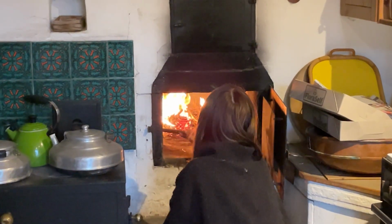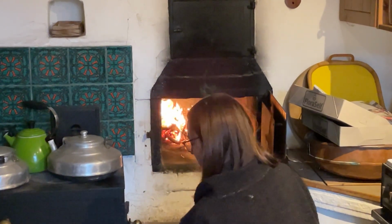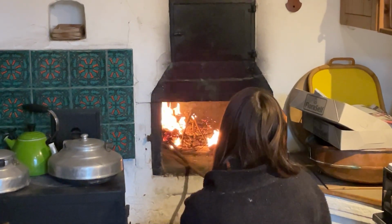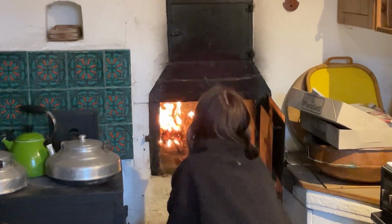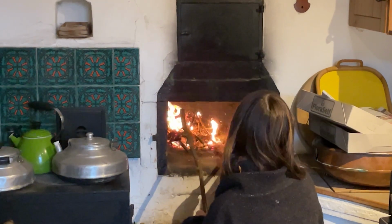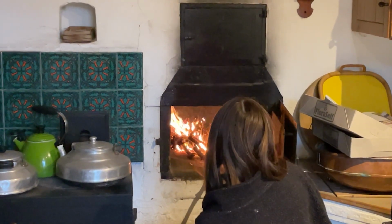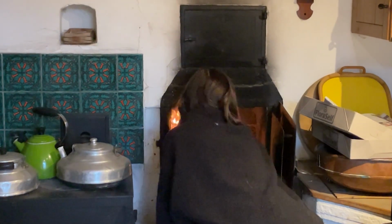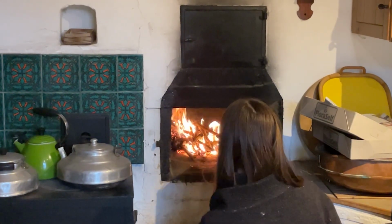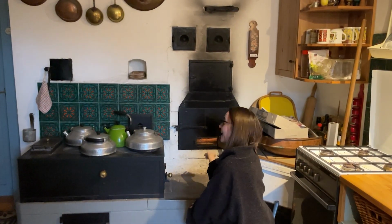Spreading. This gives it air, so it keeps feeding the fire, or something like that.